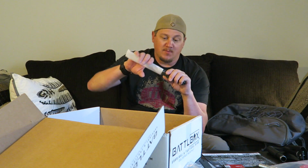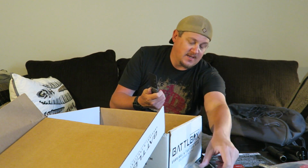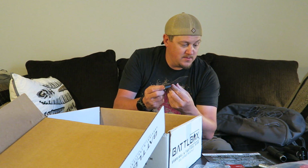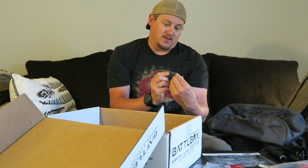You have the Ontario Knife Company Quick Access Breacher with micarta. So that would be this. This has the sanded micarta on it. Basically the same thing, it looks like, as the Parapry. It's just got a handle on it, and it looks like it's a little bit longer.